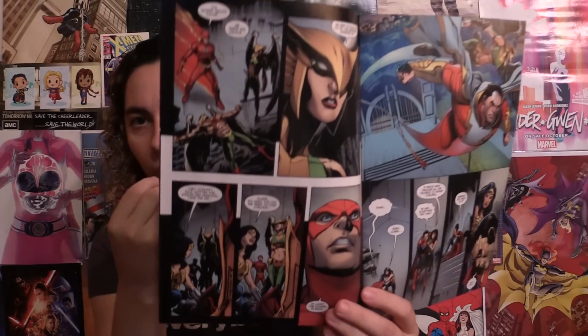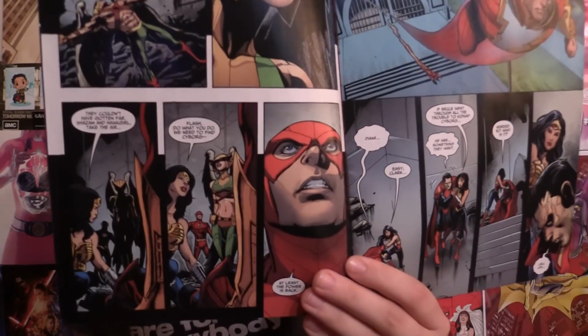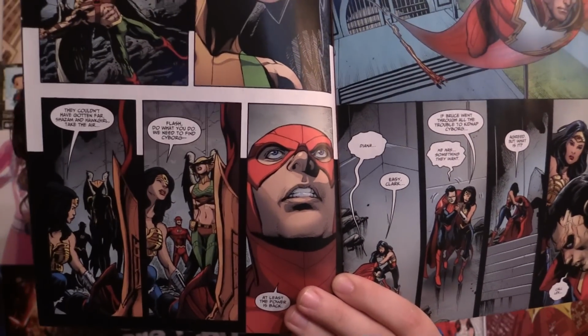So with this book, it had a little bit of art change, which I like, the more detailed art, the more line work. I wouldn't even say cartoonier, I would say it's more realistic artwork. But yeah, I'm showing you Flash's head there. Some of the proportions and angles looked a little weird in this issue.